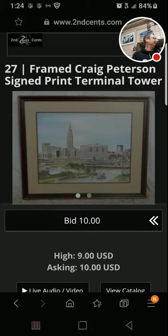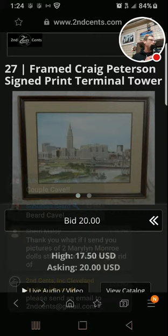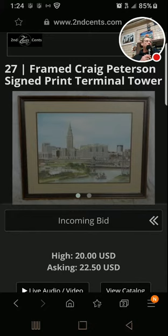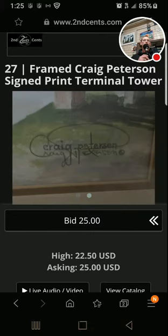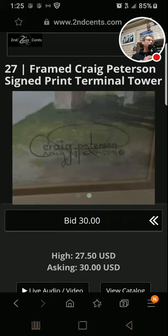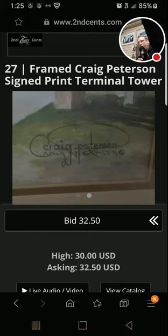$9, $10 now, $10, now $12.50 on the Craig Peterson, $12.50 over here now, $15 now, $17.50, now $20, $20 to go now, $20, I got you, $17.50 now, $20, fair warning now, $22.50, $25 now, $25, last final call now, $27.50, new blood, $27.50 now, $30, $30 to go now, fair warning, $30, $32.50, last final call, $32.50, all in, all done, $32.50, sold it.